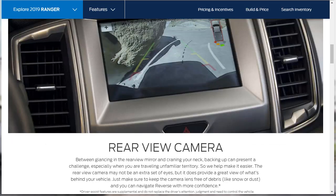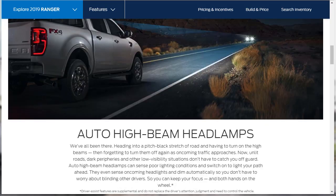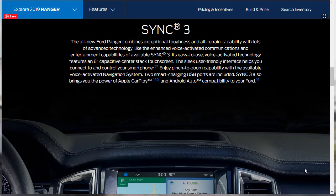Here they're showing the rear view camera. That's pretty self-explanatory. I don't think we need to go into that. I think active high beams are pretty self-explanatory too, but they're pretty cool. These will turn on and off as oncoming traffic approaches, so you're not blinding people, and it knows when it's super dark outside and they need to turn on in low visibility situations. So that's pretty cool.